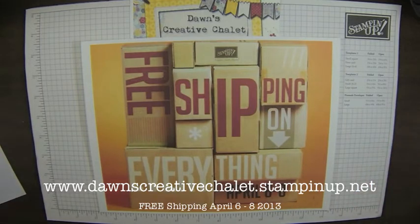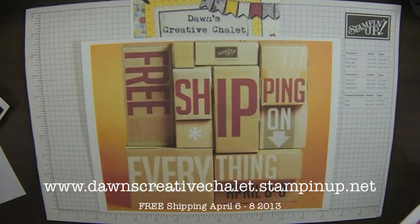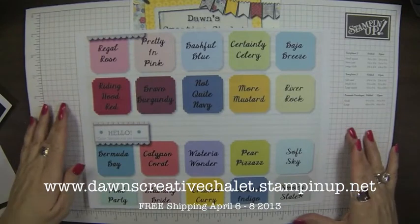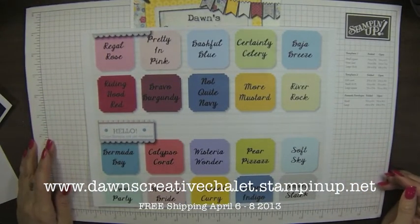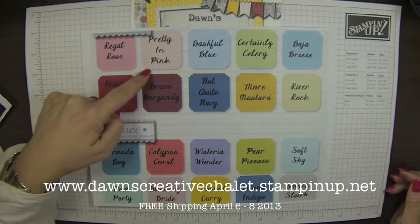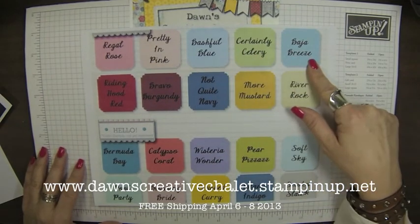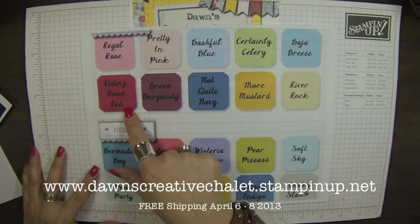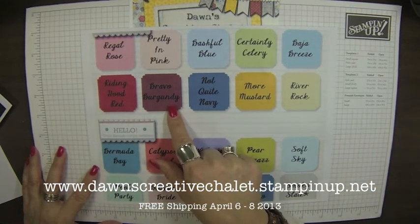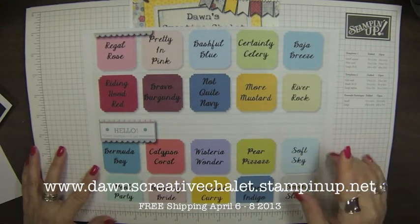So, I want to show you guys what is happening. We need to say goodbye and say hello to some colors. The colors that will be leaving us will be Regal Rose, Pretty in Pink, Bashful Blue, Certainly Celery, Baja Breeze, which I'm really bummed about because that's one of my favorite blues, Riding Hood Red, Bravo Burgundy, Not Quite Navy, More Mustard, and River Rock.